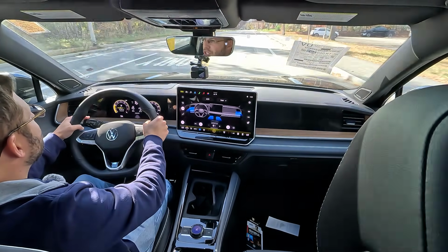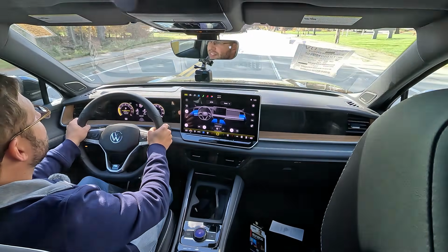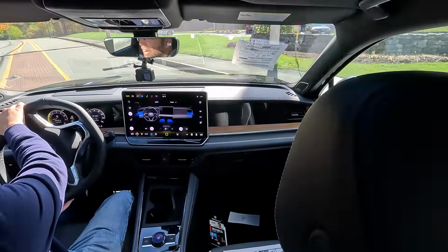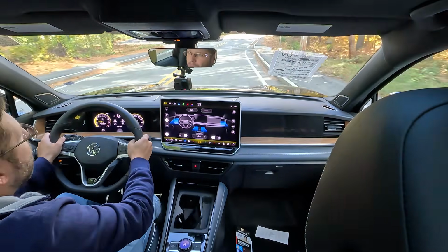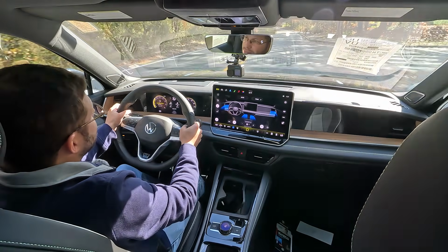We at least have that, but no physical buttons or dials for the dual zone climate control up front, AC, front and rear defrosters, fan speed or fan direction. That is still at the bottom of this screen. So not necessarily user-friendly. But thankfully, though, this infotainment system is laid out the exact same way as the other trims, which we have dove into a few times. So I'm not going to go through all this again for this video.